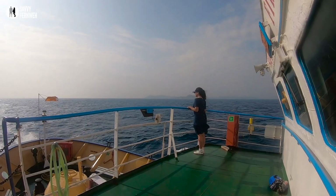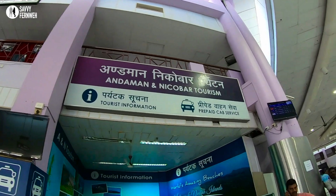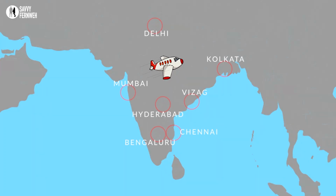Now the question is, how to reach Andaman and Nicobar Islands? Andaman and Nicobar Islands has its airport in Port Blair, which is also the capital city of Andamans. So we have direct flights from Kolkata, Chennai, Delhi, Visakhapatnam and Bangalore to reach Port Blair.